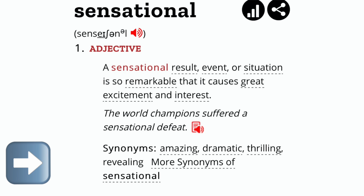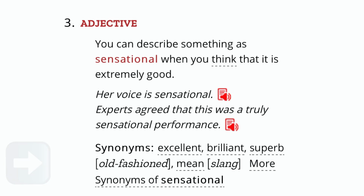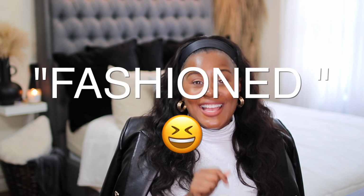One place defined the word sensational as amazing, dramatic, thrilling, right? Another one described it as excellent, brilliant, superb. But my favorite definition was commanding attention. When you are building an outfit, your accessories usually can hold their own because they usually are the pieces that command attention. You know, influencers get a lot of flack for just buying luxury accessories and not so much on their ready-to-wear. But the thing is, when you are putting together an outfit, and honestly, any fashionable person knows that if you don't have money to be fashioned down head to toe, a good accessory will save you.